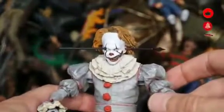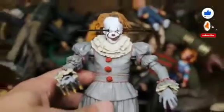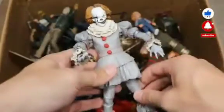We got the interchangeable head in there, just beautiful looking stuff, and you can actually pull this all the way out if you wanted to. You got the hand coming out again, and just fantastic looking work from NECA and their figures. The detail on this is absolutely insane, and I think this is a re-release version of that figure, and it's much better articulated. That other one's kind of loosey-goosey, and they actually fixed that with the second go around, so hats off to them for that as well.